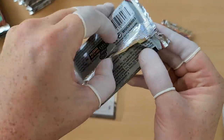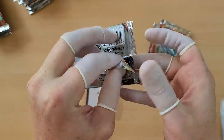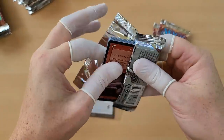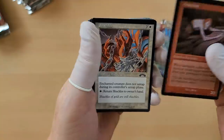Christopher W. Taking a look at the packet again. Everything looks to be legit. I don't see anything wrong with this. The guy said he got it from a storage unit purchase a few years back and just recently decided to sell them. And I noticed over the past year, he has sold quite a few of these boxes. So there you have it. All right.